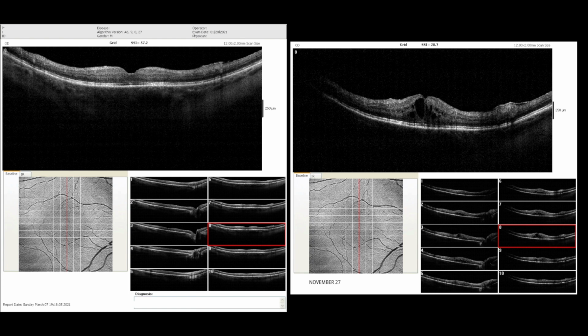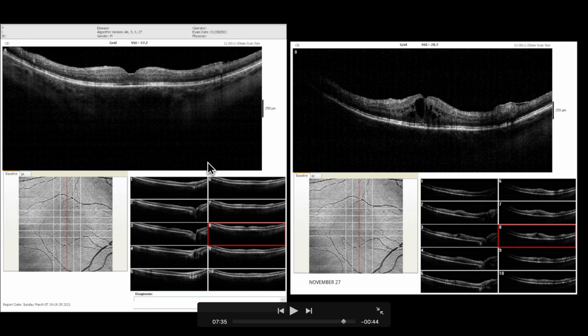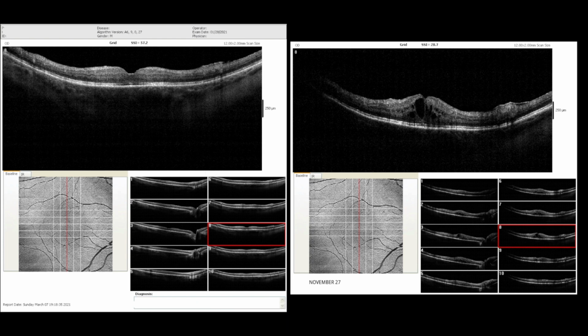So I'm really excited about how Ozurdex works and how quickly it works. Noticing that you're getting improvement in the visual acuity and the quality of the vision within a week is really great news for patients that are having this. And then the fact that it retains that improved vision, and you get that added effect of that time-released dexamethasone is a really great plus to Ozurdex.